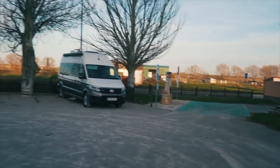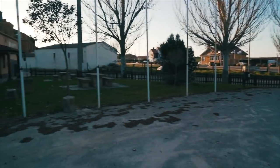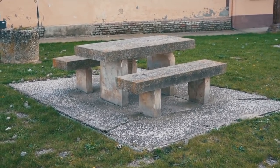And then opposite us, as you can see, we've got this big gravelly pathway. We've got a couple of picnic benches and a bit of a grassy area as well. Probably needs no reminder, but this is all completely free. You know, this is fantastic. We need this in the UK. The only problem is I just feel it would get abused in the UK.